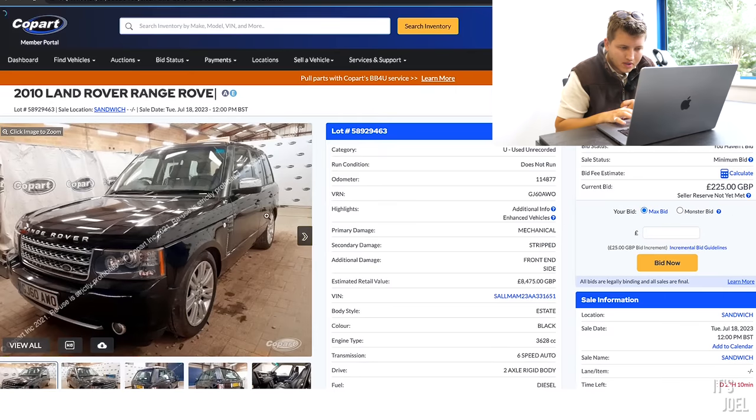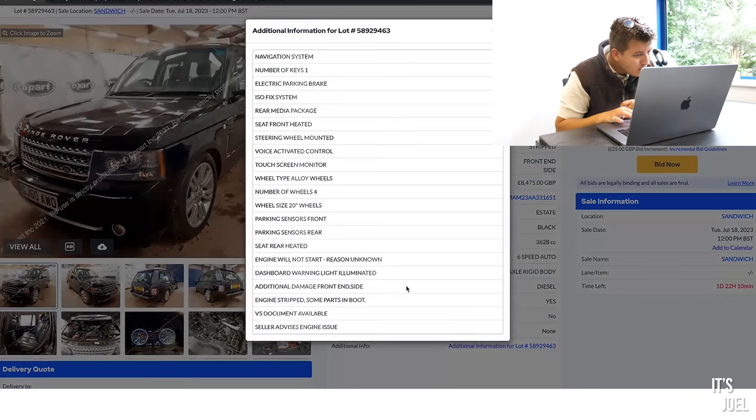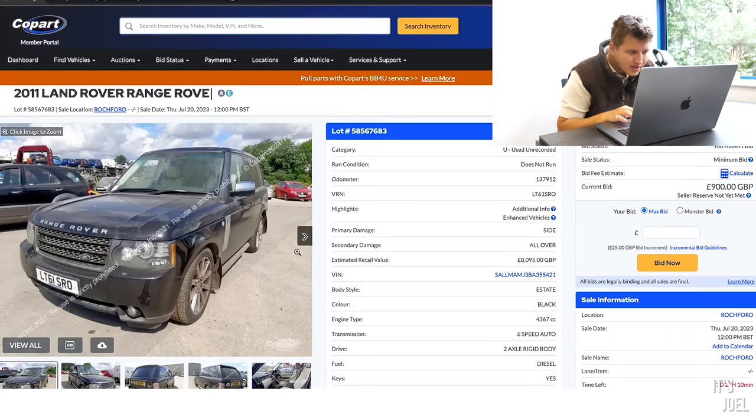Category U, that just means used and record, mechanical damage. What's wrong with it? Let's have a guess. Air suspension? Engine will not start. Oh, it's worse. Engine will not start. Engine stripped, some parts in boot. There's another one here, side damage. Is this the same one I've just looked at? No.